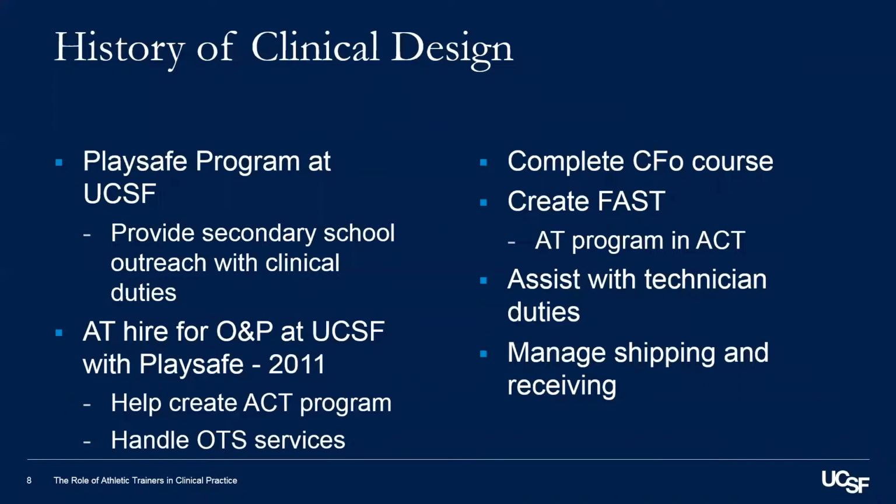And so it's not just a sports program, it's strength training for higher level function, not just sports or sport activity. It's really just for daily life activity of doing what people want to do outside of walking. And so we worked on creating this FAST program to put into our ACT model to really get things going with that.